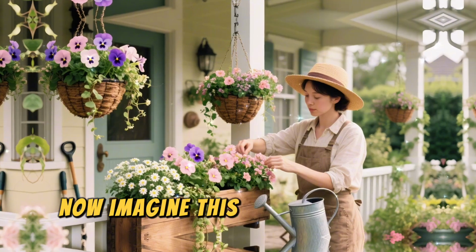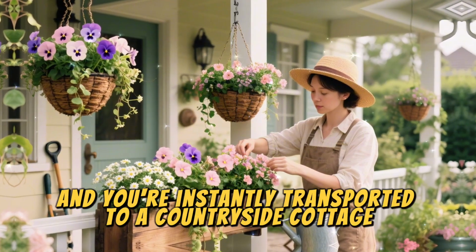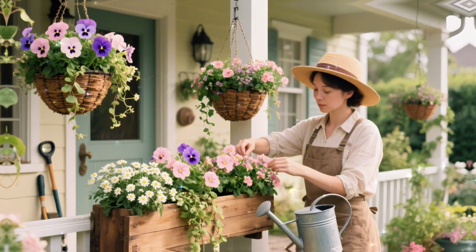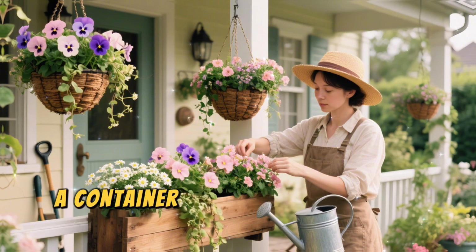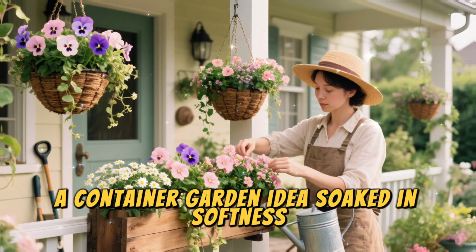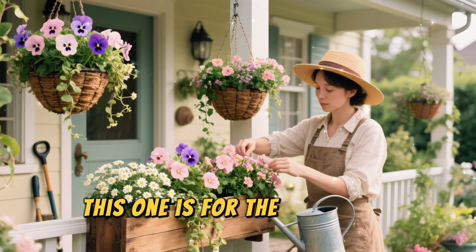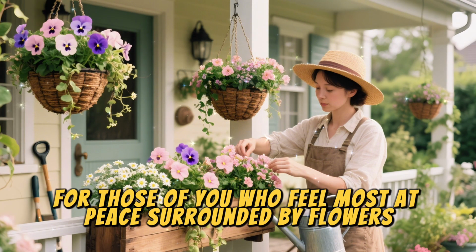Now imagine this. You step outside, and you're instantly transported to a countryside cottage where blooms spill over every ledge and butterflies dance in the air. That's the charm we're capturing with the fairy tale cottage baskets, a container garden idea soaked in softness, whimsy, and nostalgic beauty. This one is for the romantics. For those of you who feel most at peace surrounded by flowers.